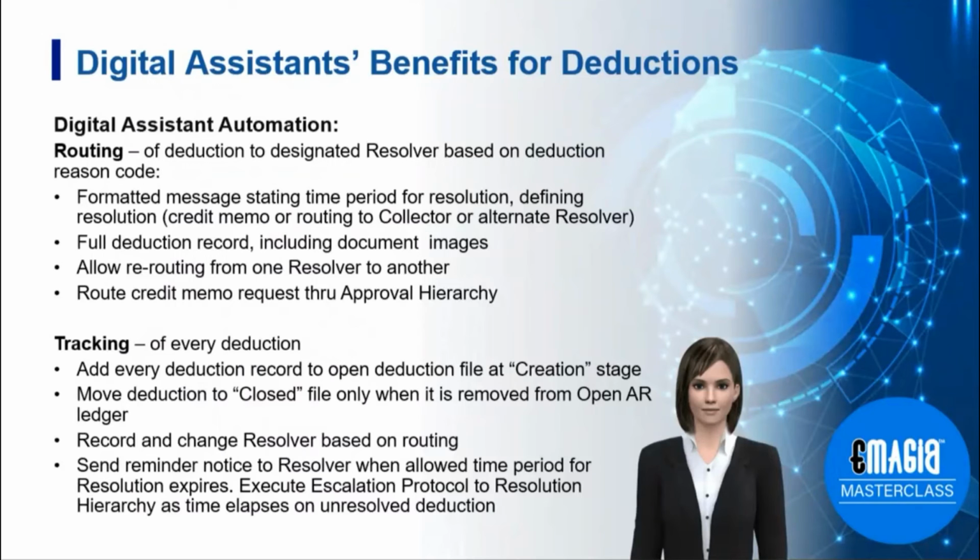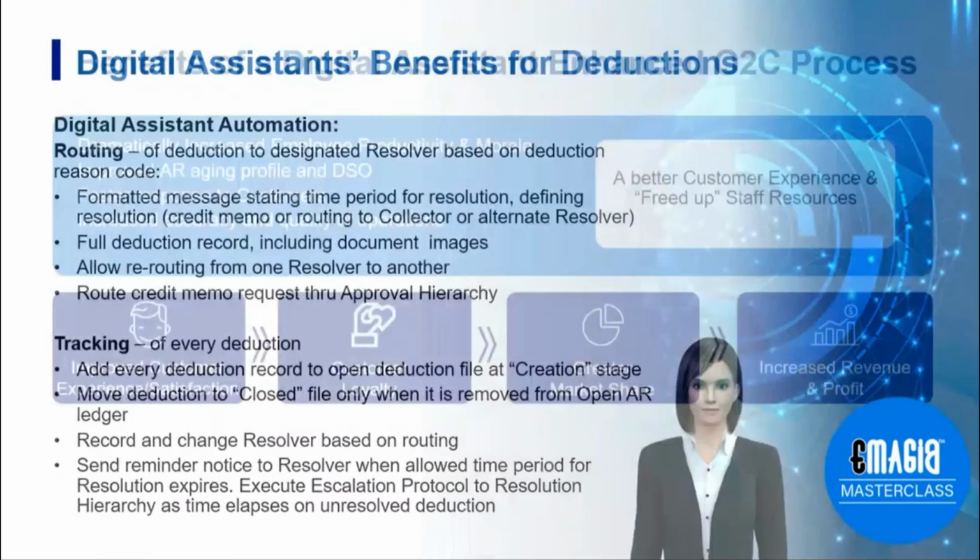It can also do some internal dunning, right? You had 5 days to resolve this deduction. It's now 7. Need to take care of this. So what are the benefits?